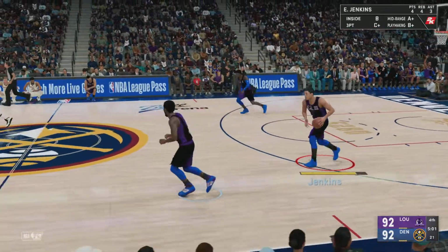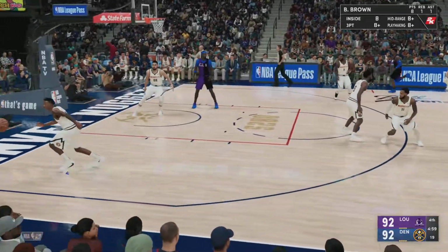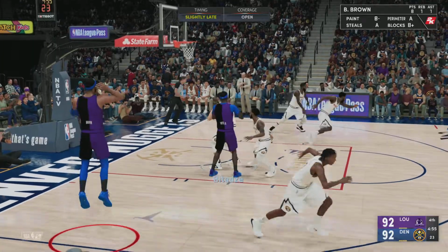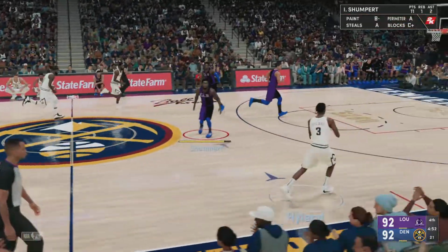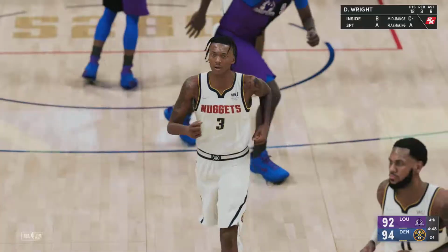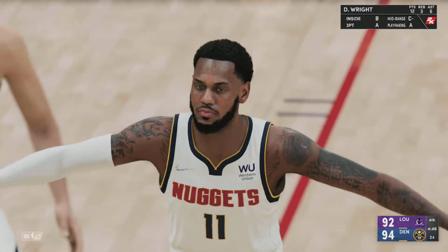Can't get anything to fall. But it hasn't gotten him down. I mean, he's still gunning. I guess he's still trying to contribute. This has been a close game in a lot of ways. But they do have an edge on the boards. He was all alone on that one. And the Nuggets lead by two.